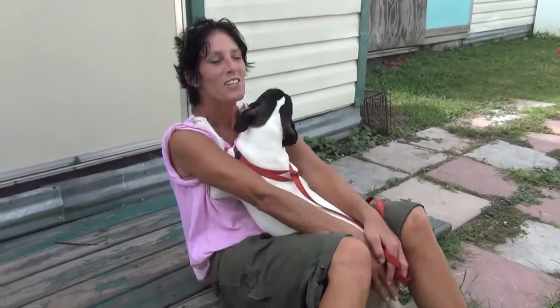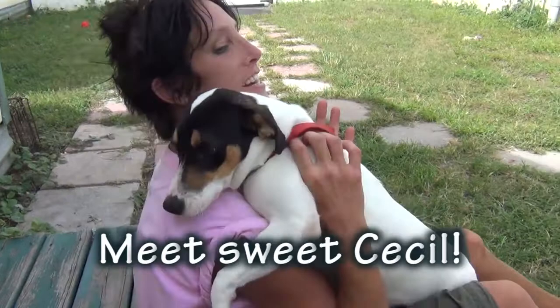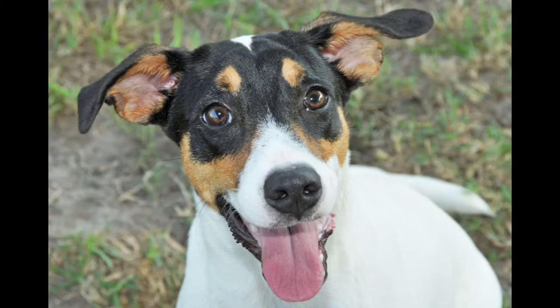Jennifer, who's this cutie pie giving you kisses? This is Cecil. He's 9 months old. He is all ready to go to his happy home. He gets along good with other dogs. He's rather calm for being a puppy. I think he'd be great in any home, honestly.